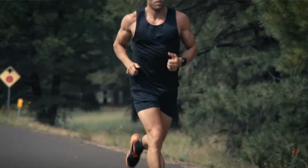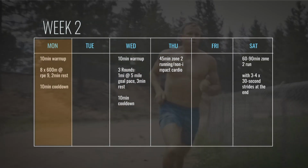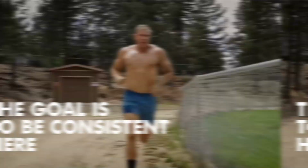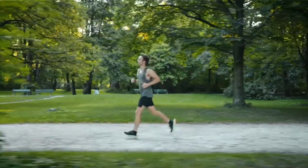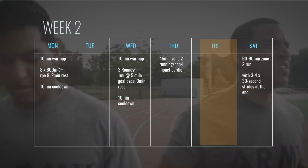In week 2, we build on the previous week, starting with 8 600-meter intervals with 2 minutes of rest. Again, don't come out too fast on your 600s. The goal is to be consistent here. Wednesday is about learning your goal pace through mile repeats. Be conservative here and make it a bit faster than your last 5-mile time. On Thursday, again, we do some easy jogging and non-impact work, and we'll close out the week with a Zone 2 run with strides.